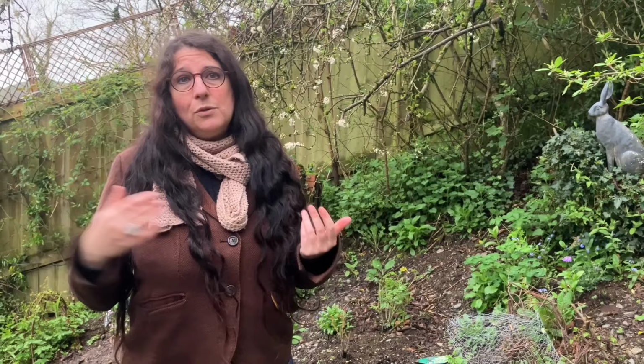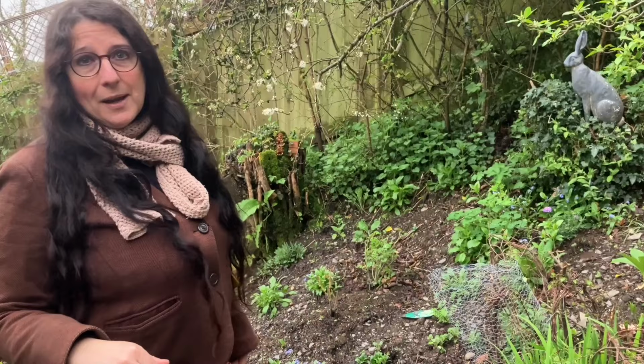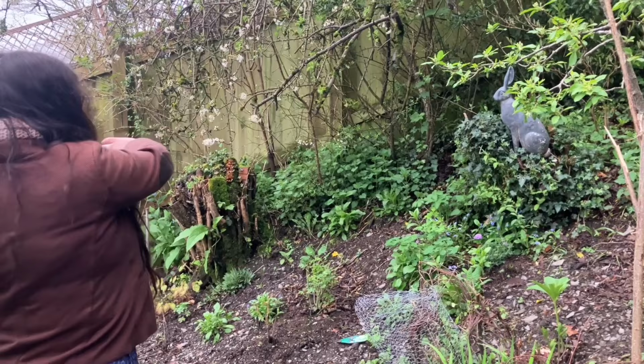So yeah, it may look unsightly to you, but actually it's kind of obscured quite quickly anyway, isn't it, in a few weeks time. But the rose will be up here, and we've got comfrey and all sorts of other things that will hide most of it. But we've got a lovely sort of wraparound run of nettles there.